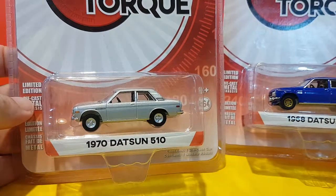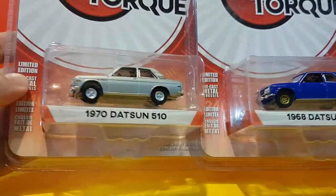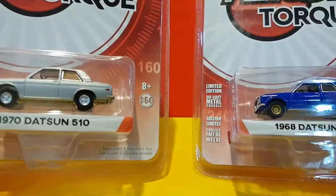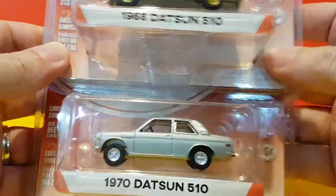1970 Datsun 510. Yeah. So what's the difference between the 1968 and the 1970? I'm not sure, because looking at it in the package, I don't see much difference. There must be a difference, but I'm not sure I can see it at the moment. But wait, there's another one.